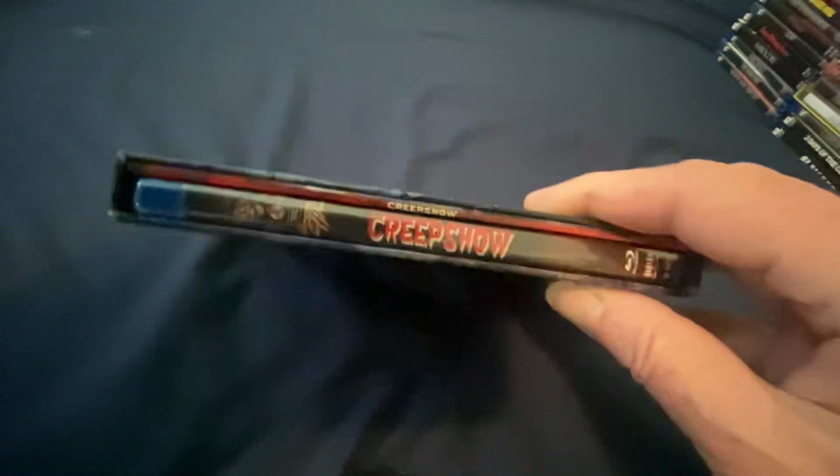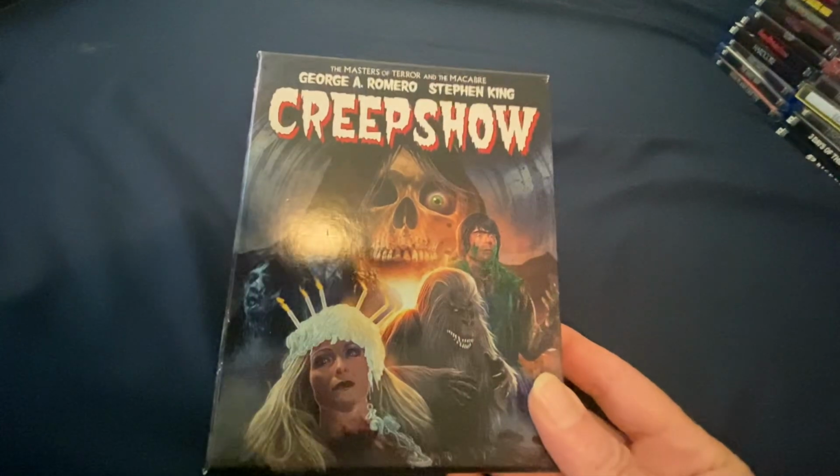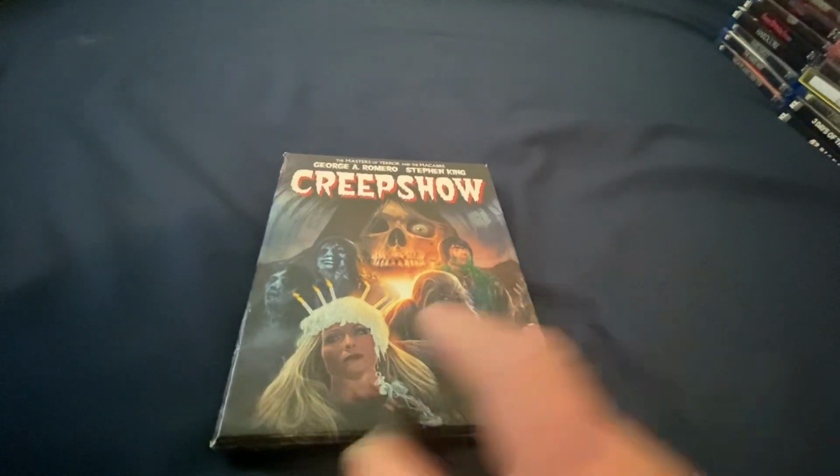And we have my Creepshow box set, or special edition, I guess you'd call it. Nice hard box. There's a book here. Again, this has also been redone in 4K, but I absolutely adore this.